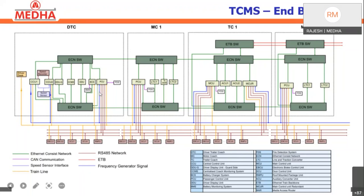So for that we provided this computer, the PCU. And this FDS is also connected with the fire detection system. The fire detection system is now provided in all coaches, so its feedback will also come to the PCU.